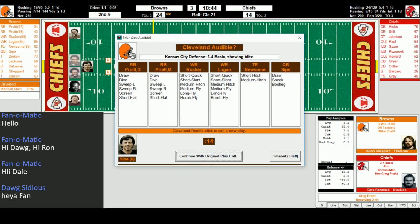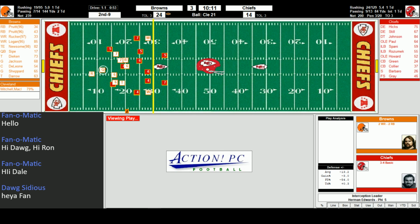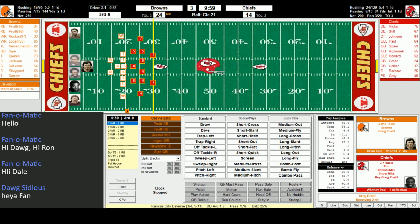Medium, nope. Screen to Greg Pruitt on the honorable. And Sipe has a busted play. He's looking around. Paul deflects it, incomplete. He just couldn't know what to do with it. He was flushed too much. And he tried Pruitt on the screen pass. And Paul batted it up in the air. And no one could catch it. 3rd and long.